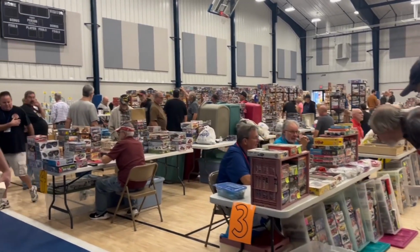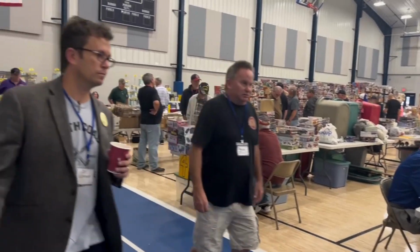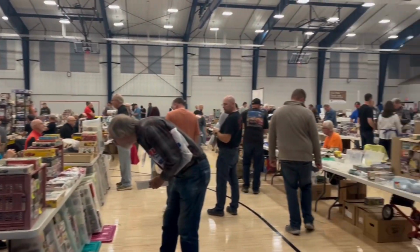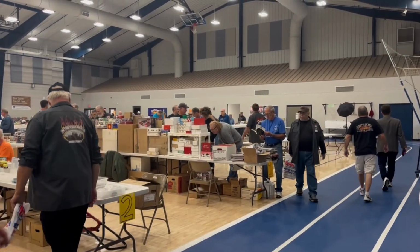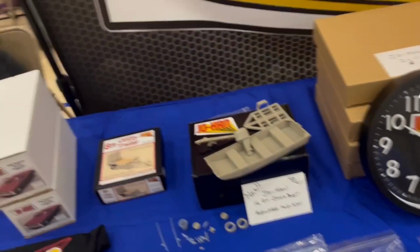So we'll walk through here and do some highlights of everything that's set up. But we got some good people here, a lot of vendors. And then up front, we got a lot of people setting up. So I'll bring you back in about an hour. I'm going to bring you in for Johan.